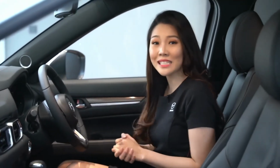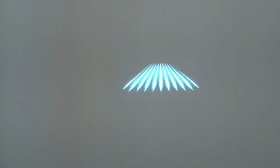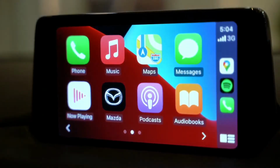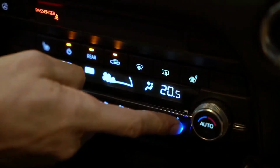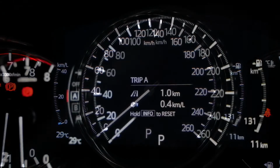The best part of the car is the driver's seat. This is where Mazda driving pleasure truly is. Packed with comfort and driver-centric features, such as the head-up display, Mazda Connect with Apple CarPlay and Android Auto, ventilated front seat, Bose sound system, and the 7-inch TFT instrument cluster.